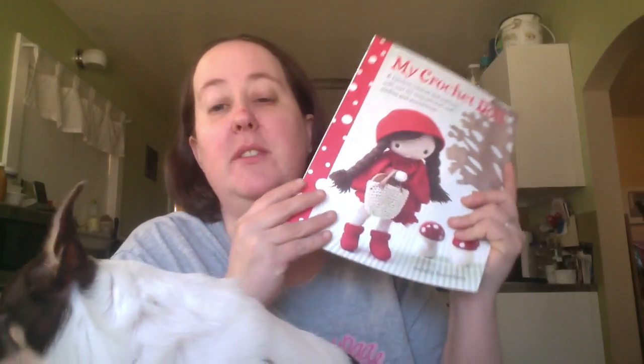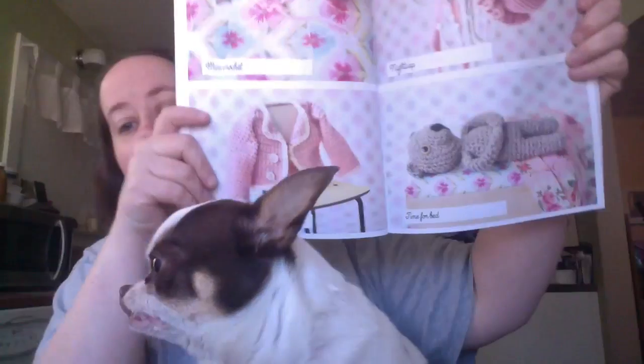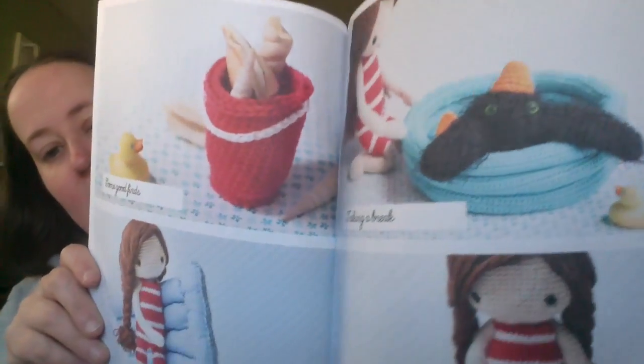And it's crocheted in double knit yarn. I will be using worsted weight yarn, so I will give you my review on it. The reason I am so in love with this book is that it has the basic pattern for the doll, and then it has all these patterns, which you can't see because Dewey's hogging the camera, for the outfits. It's just so stinking cute.